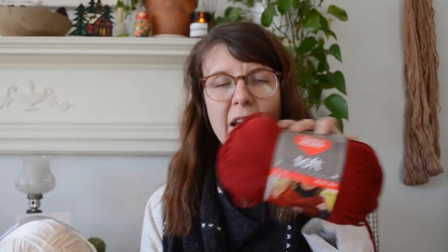And these are the colors. I went super cheap on this, Red Heart Soft. They had it on sale at Michael's. I think I paid $2 something per skein, maybe $1.99. It might have even been less than that, because I may have had a coupon. This red color is called Wine, and this off-white color is called Off-White. Imagine that. So this is what I'm going to make our stockings out of.